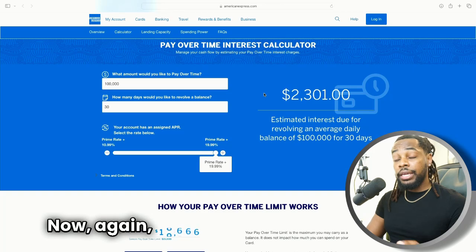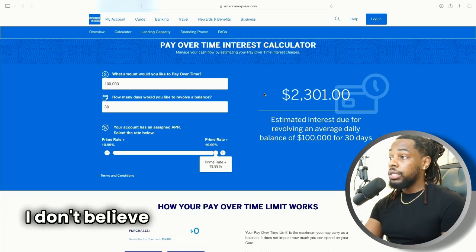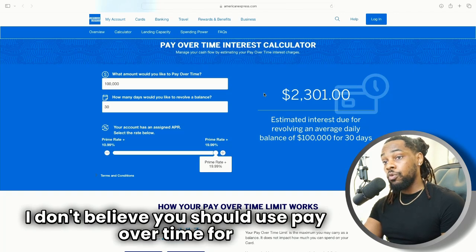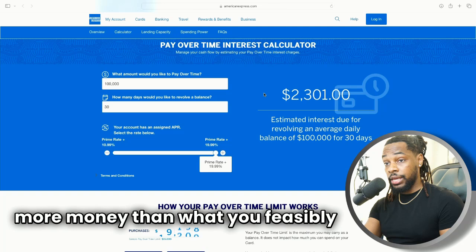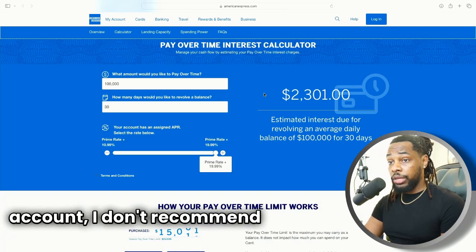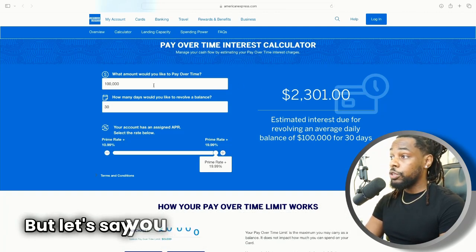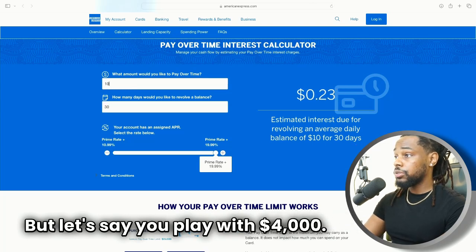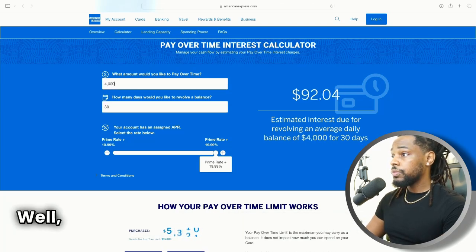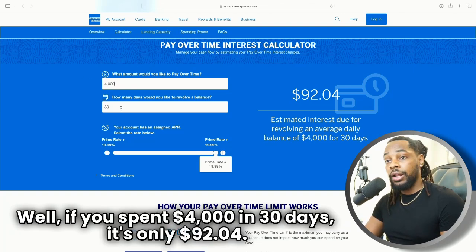Now, again, this goes to your discernment and everything is relative. I don't believe you should use pay over time for more money than what you feasibly have in your account. So if you don't have $100,000 in your account, I don't recommend you play with $100,000. That's just not going to make sense. But let's say you play with $4,000. Well, if you spent $4,000 in 30 days, it's only $92.04.